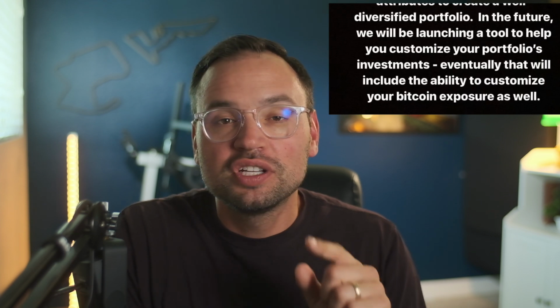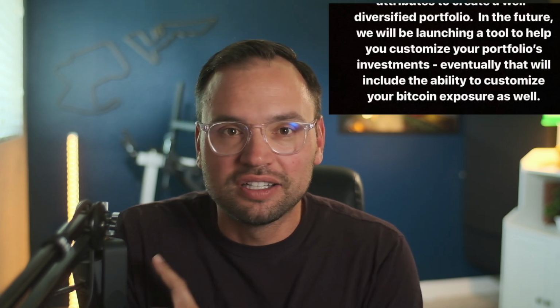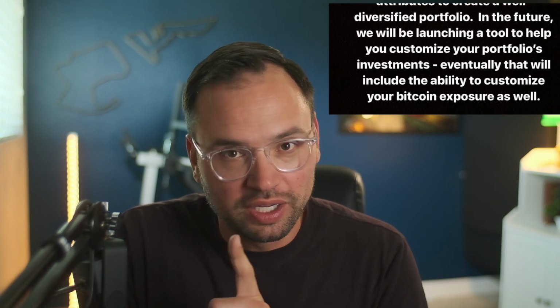But they hinted at a future update on their Instagram story that said this: "In the future, we will be launching a tool to help you customize your portfolio's investments. Eventually, that will include the ability to customize your Bitcoin exposure as well." If we read between the lines there, we can infer something. I think this is referencing their upcoming change that allows you to pick specific stocks within Acorns, and that will be the biggest single change in Acorns history.